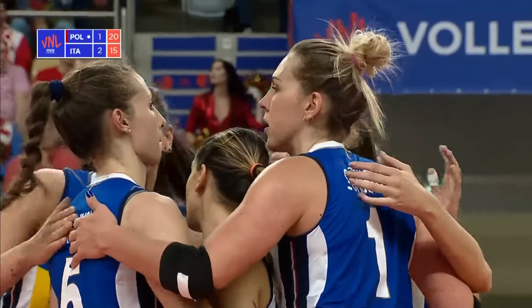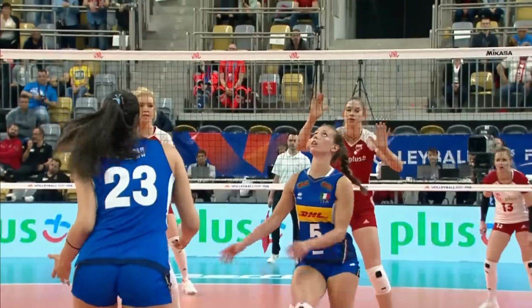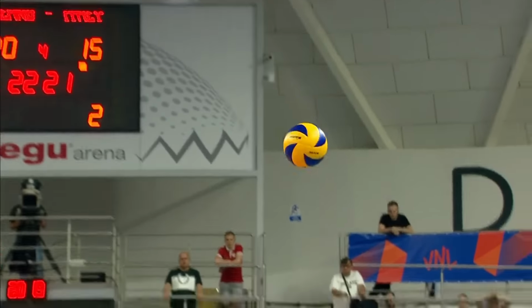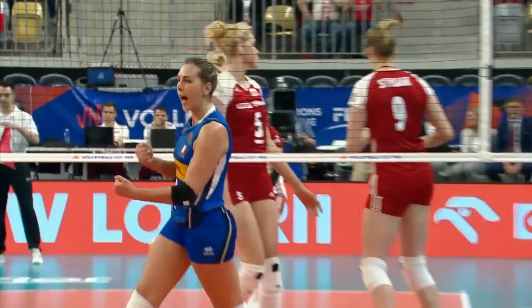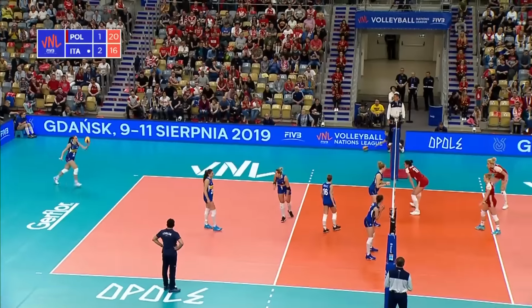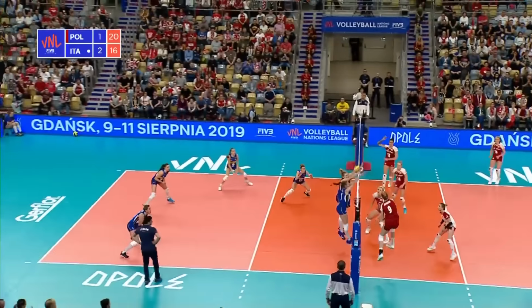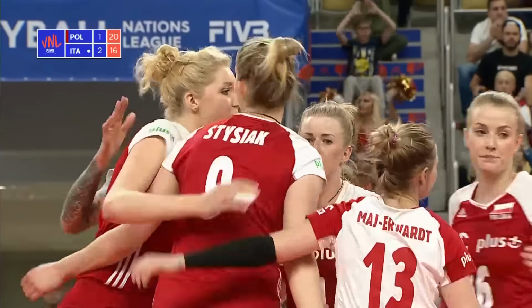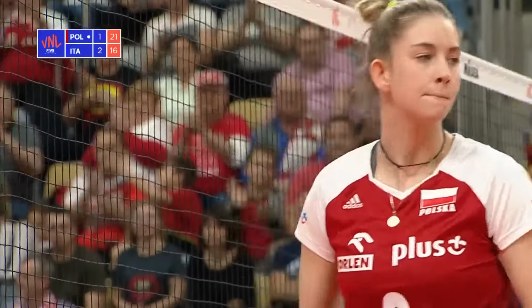So Italy within 4, so Poland won't be complacent yet. 4-point deficit can be turned around. Sorakaiti, top scorer comfortably for Italy tonight. Here's the serve. Too good. Hit with real heat there by Stysiak, who's just come on. Comes on and makes her mark immediately.